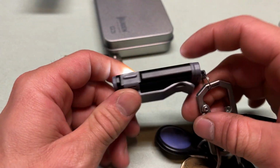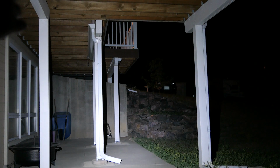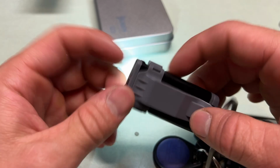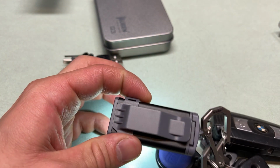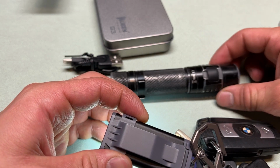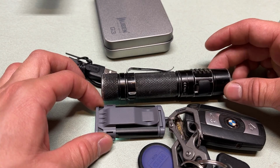So all in all, this is a neat little keychain light, and 500 lumens is pretty cool for how small this thing is. I have used this at work for a few days. The battery lasts nowhere near something like this with an 18650. But I mean, look at the size difference.